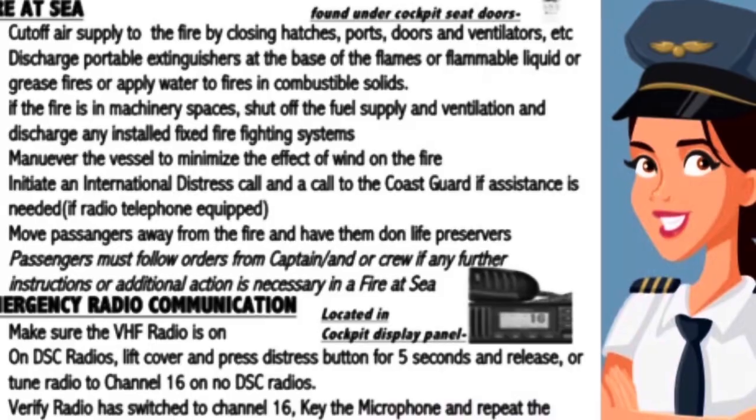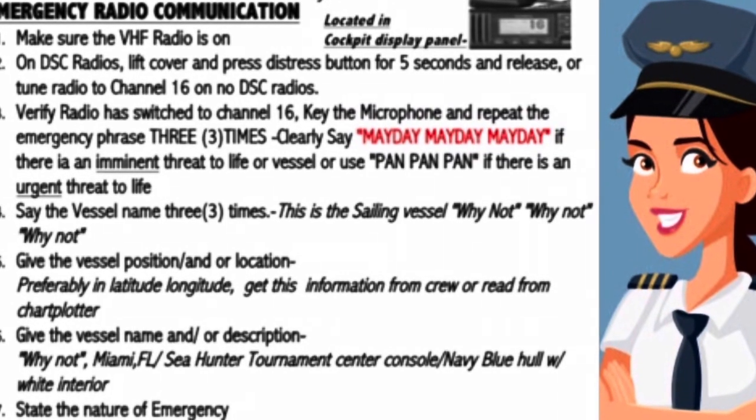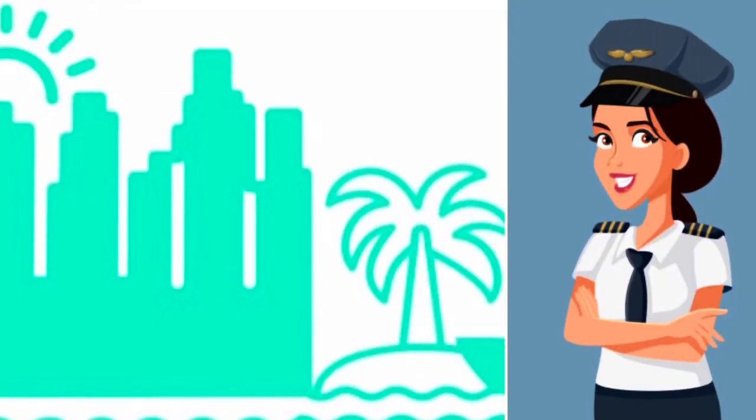In cases of emergency, please refer to this emergency checklist for instructions, and for more safety and emergency information, please refer to the previously identified location behind this door panel.